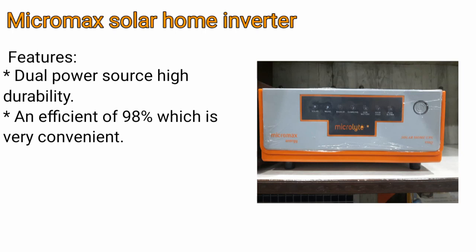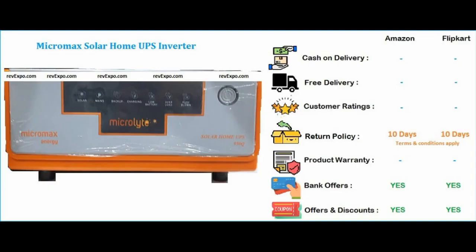Micromax Solar Home Inverter. It has dual power source which is highly durable and efficient at 98%, which is very convenient. This product is available on Amazon as well as on Flipkart and there were no ratings on the site.